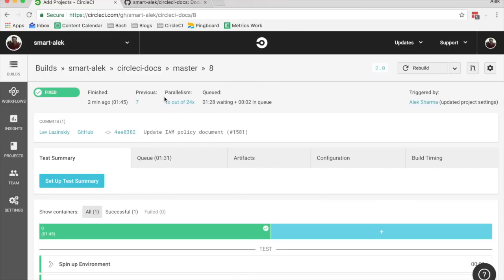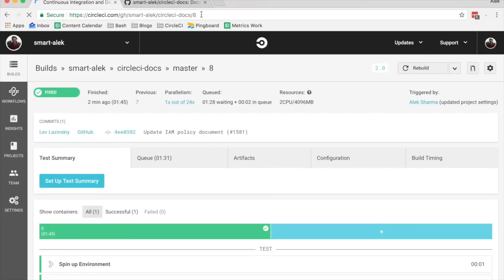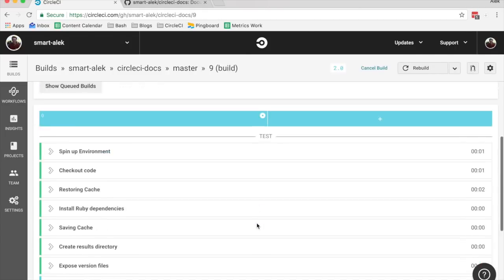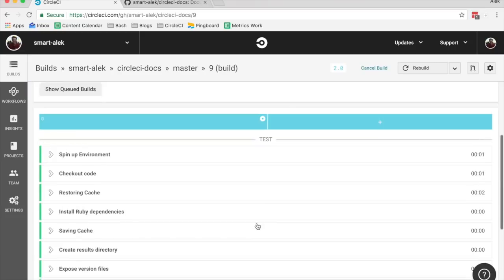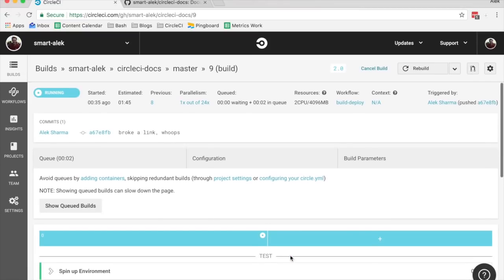So now what we should see is, or wait, this is going to be anticlimactic. We don't want to see build 8. There should be a new build starting. Build number 9. Broke a link. Whoops. This is going to be really, really exciting, because we're going to see the tests fail.